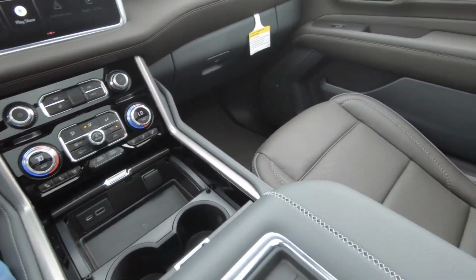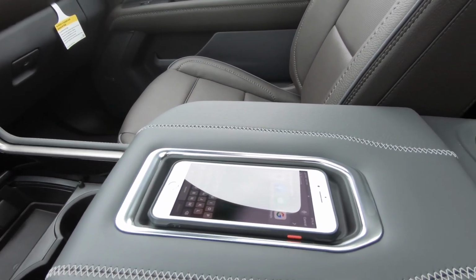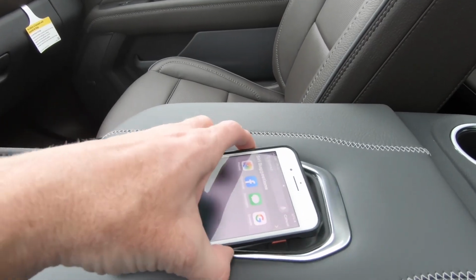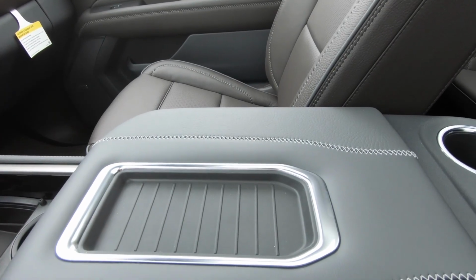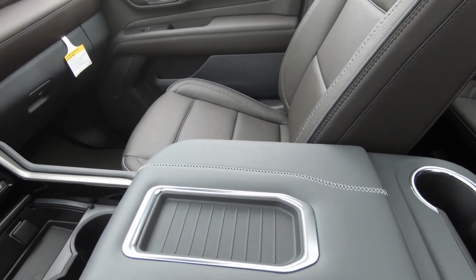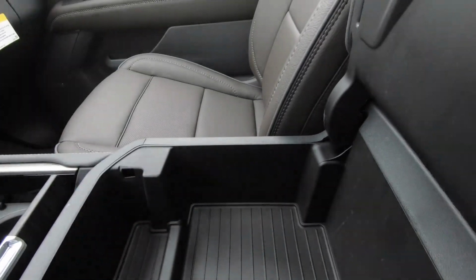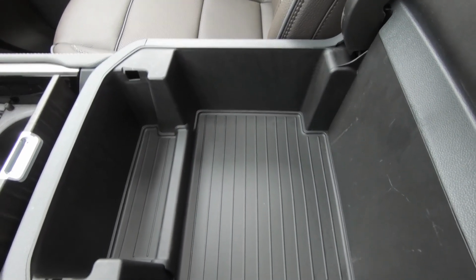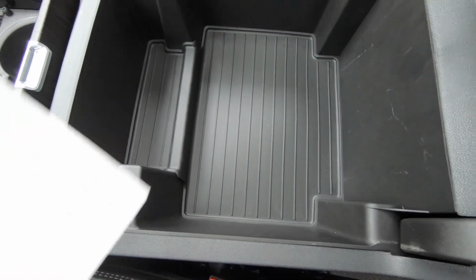Now, one thing I like to point out, notice how well my phone fits right there. Somebody else in the vehicle maybe wants to charge their phone. Wouldn't it be nice to have a charger right there? Well, there is an aftermarket version available you can buy and put right there. Not difficult to do at all. And last but not least, let's talk about space within the console. There is a lot down there. You could almost jump in there and take a nap. Well, maybe it's not quite that big, but it's close.